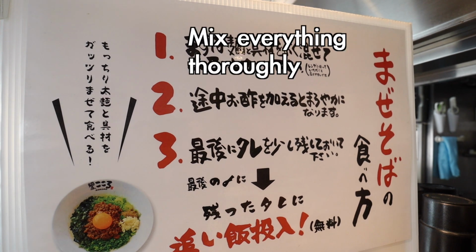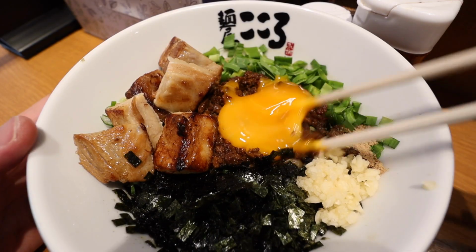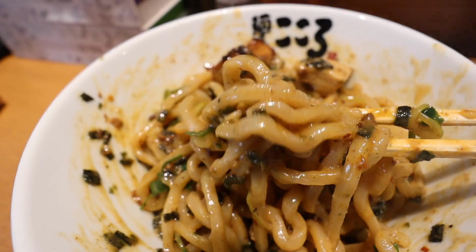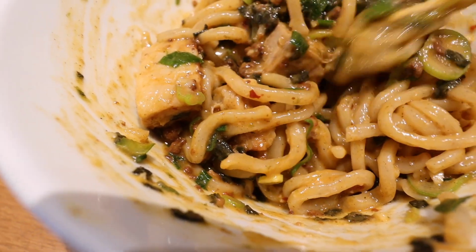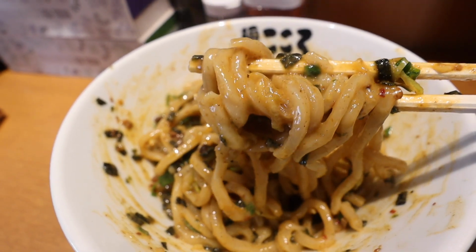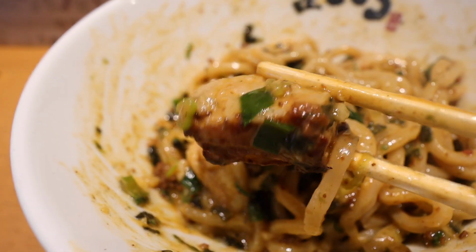The first step is to mix everything. Let's give it a good mix. Oh yeah, that's really good. What makes it stand out is the strong flavor. It is spicy and savory. The noodle is thick and chewy, which is a perfect combination for the strong flavor. Now let's try the block chashu. That is awesome. It is smoky, fatty, and very tender.